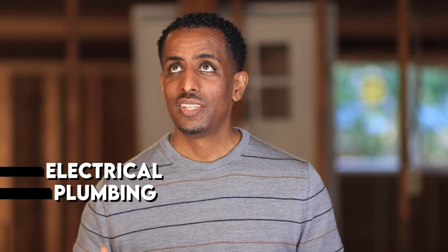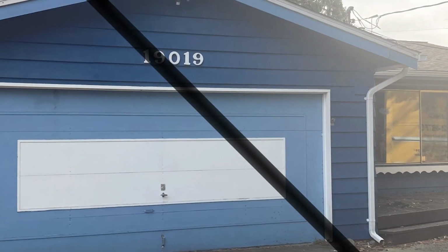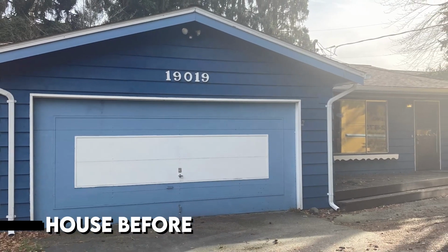So the second phase, now that we're going to be complete with all the framing work, is going to be putting everything back in. Electrical, plumbing, the insulation system, the HVAC system, all these things are going to be put back in. That'll be part 2 of the renovation for me.